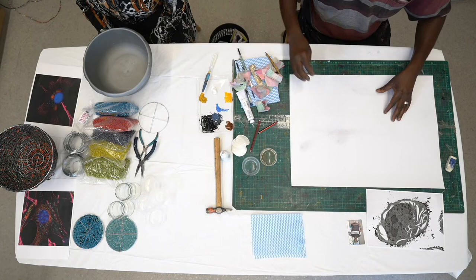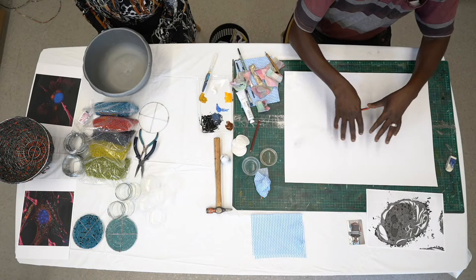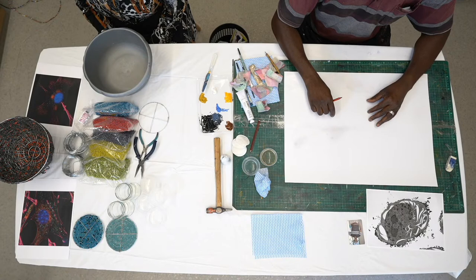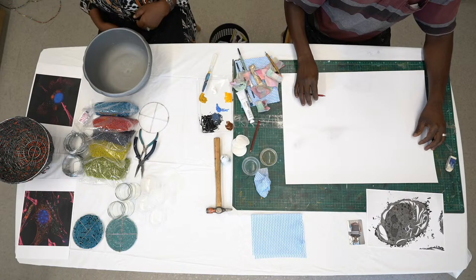So here we go. What we have here is oil paint to paint the piece, and I also have glue, because I'm going to be cutting. When I cut, I can glue it up to look to the perfection of how I want it to be. Okay, so this is it. So here we start now. I'm now drawing the piece, as it were.